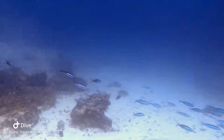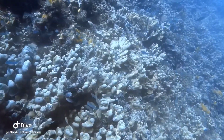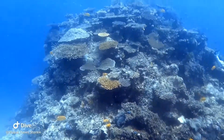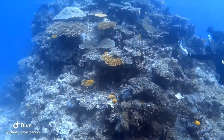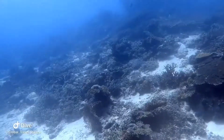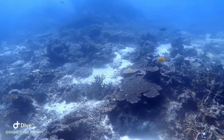Our second dive of the day was known as Nuku Reef, a much shallower dive filled with coral structures and tropical fish. These tropical fish included such species as the small yellow tang and the striped oriental sweetlips.